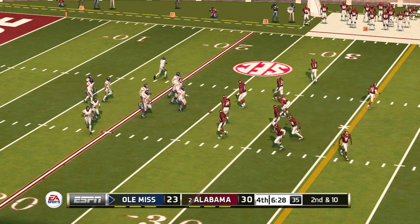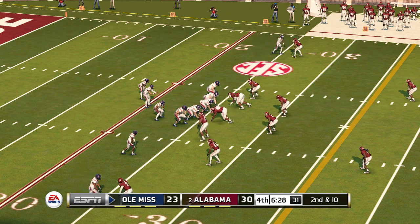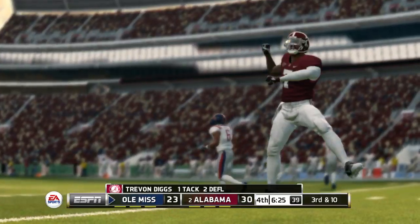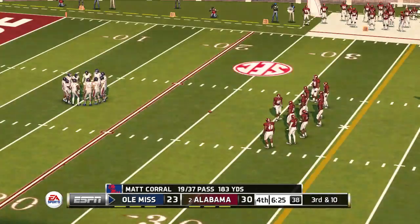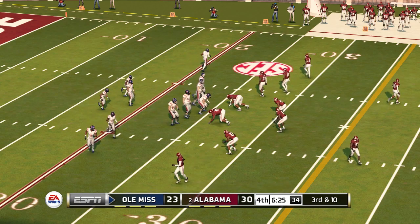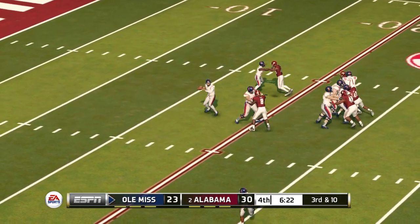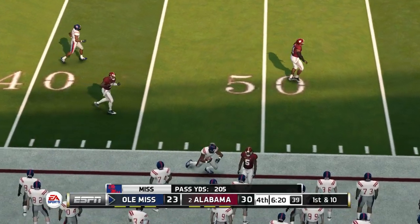Second down, 10 yards to go. Ball on the 25-yard line. Quick throw, incomplete, wanted his receiver. The intimidation factor is definitely here when you're playing in this stadium. Throws it to the outside. Makes the grab and steps out right away.